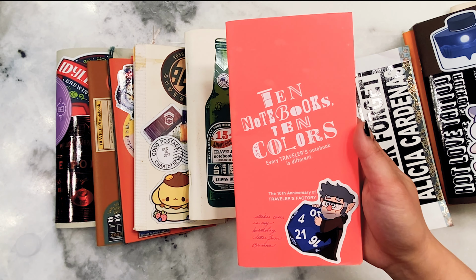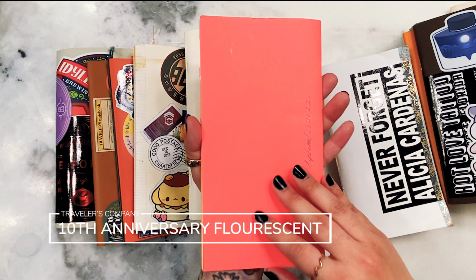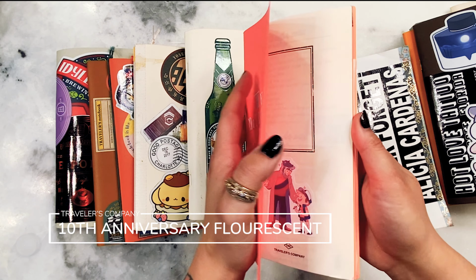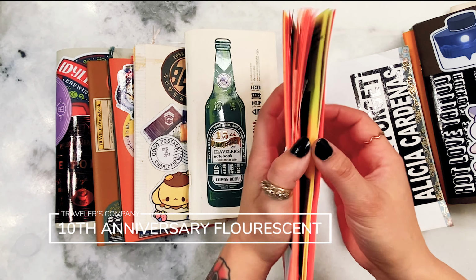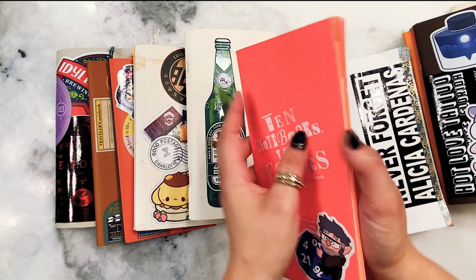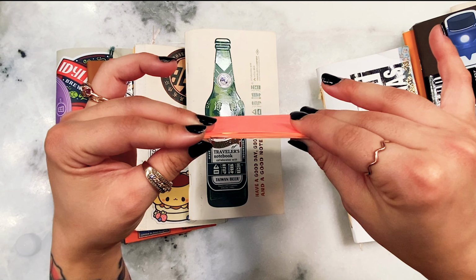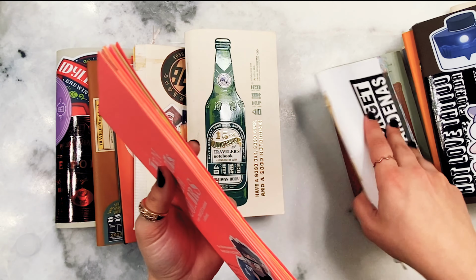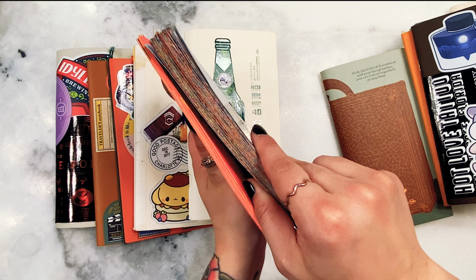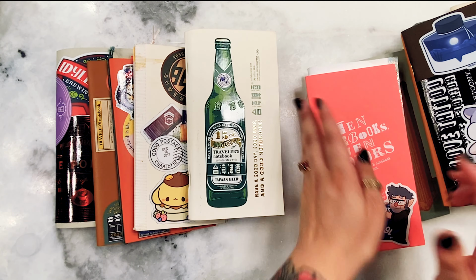Now we have the 10 Notebooks, 10 Colors. This is the 10th anniversary of Traveler's Factory. I was gifted this, I can't remember by who though, but this was so fun. All of the paper is neon in color, and while I love color, I'm not generally a neon person. This was also a super, super thin little insert. So again, you'll notice I went through this giant thing and then went to this. I kind of like to pivot back and forth. It just makes my brain a lot happier.